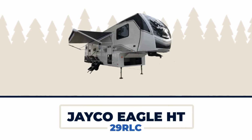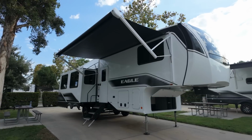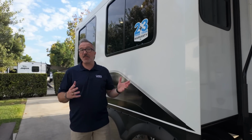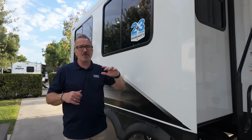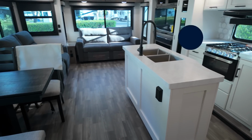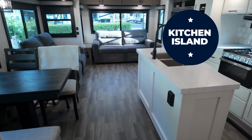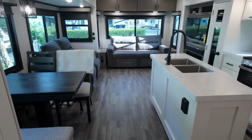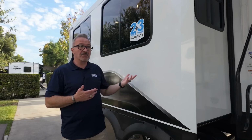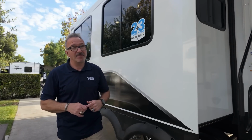Welcome to the ever-popular Jayco Eagle HT 29 RLC. Now, this is the largest small fifth wheel on our list and the only one that features dual slide-outs, which give us this really open rear living area featuring windows, tons of natural light, room for the only kitchen island on our list as well, and a more traditional rear living floor plan that's great for campers who occasionally want to sleep additional guests. So let's go in and check it out.